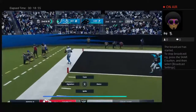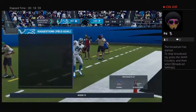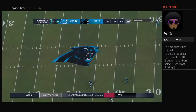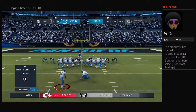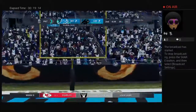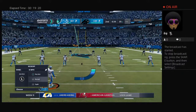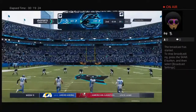It is caught at the 7. And he takes this one in for a Lions touchdown. Adrian Peterson. His 3rd touchdown now on the year. And the Lions are an extra point away from tying this thing up. It's up and good, and we're tied at 7 here in quarter number 2. All even at 7 now as they kick it away.